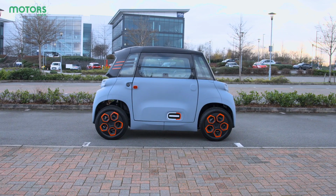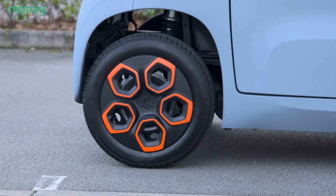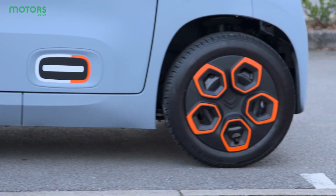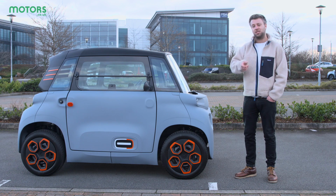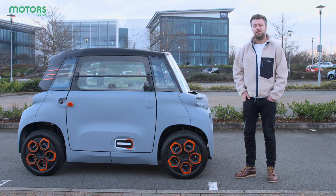So yeah, there we have it, Citroen's Ami. It's certainly a unique proposition. Certainly for private owners, I can't see this being too attractive, but as a mode of transport for inner city areas and urban environments rivaling the likes of electric scooters and e-bikes as well, I can see the Ami being really popular. Let's just hope that people in the UK think the same and start introducing these in cities across the country.